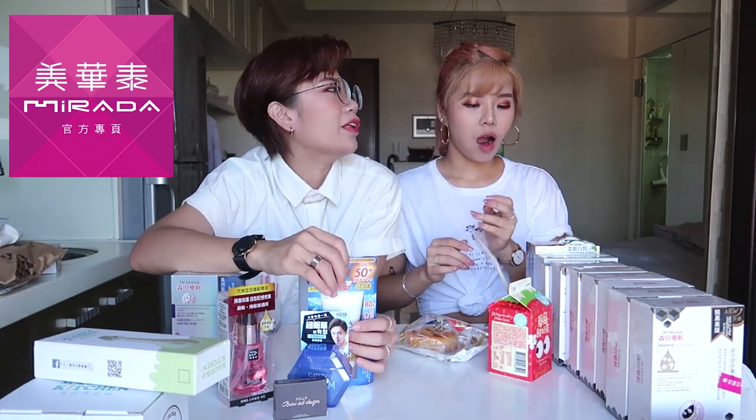So we got most of our items from Mirada. Previously there was a shop at Ximending. But it closed down. I love that shop. It was so big and they had a lot of items and sales. It's really good to shop at. We found out there's another outlet at Fuzhong, so we went there instead.